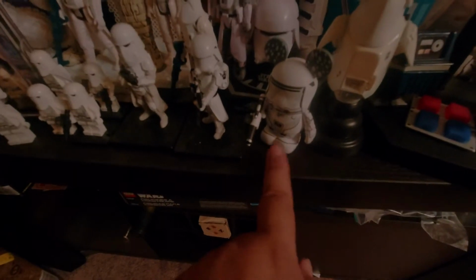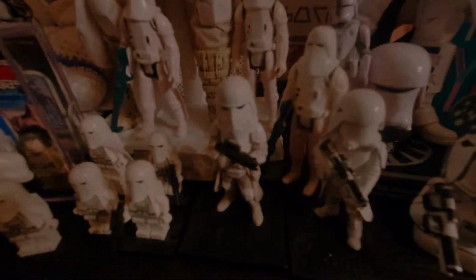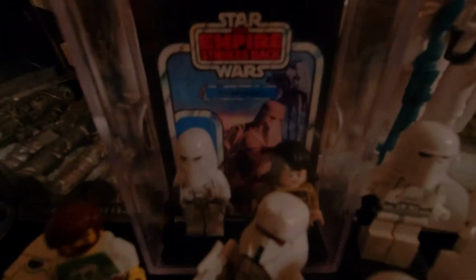And then, I forget what these are called. Little animations from Disney Star Wars Weekends back in the day. And then all these little guys, and there's Mia's Rose. That's a little mess, like you said. A little Zoom Zoom Snowtrooper. Oh, and then these guys.